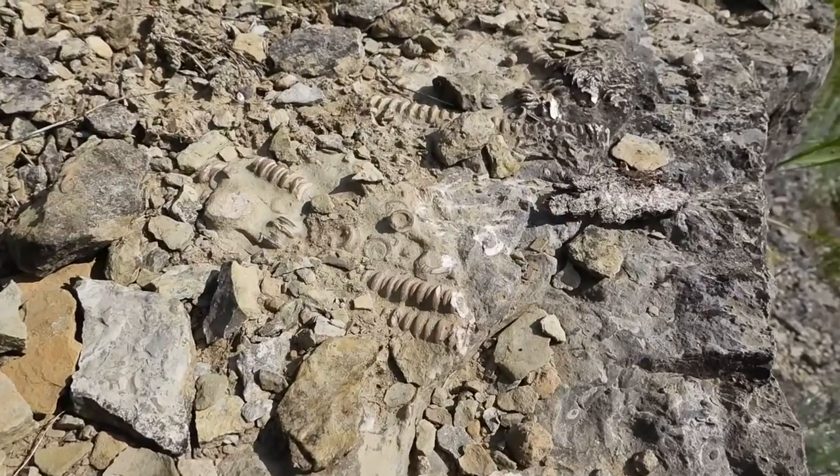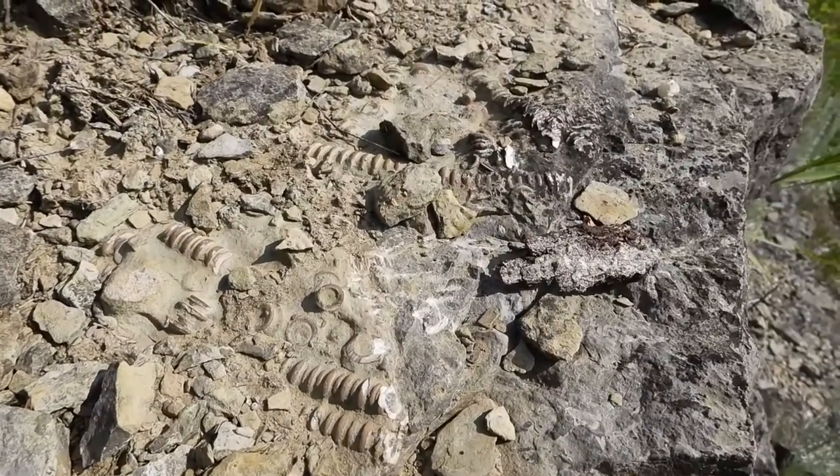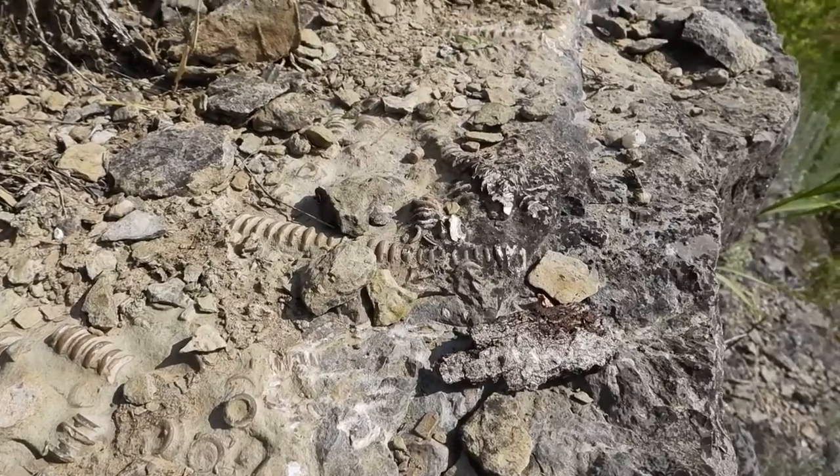It's kind of crazy to imagine that at one point, this was actually the bottom of a shallow subtropical sea.